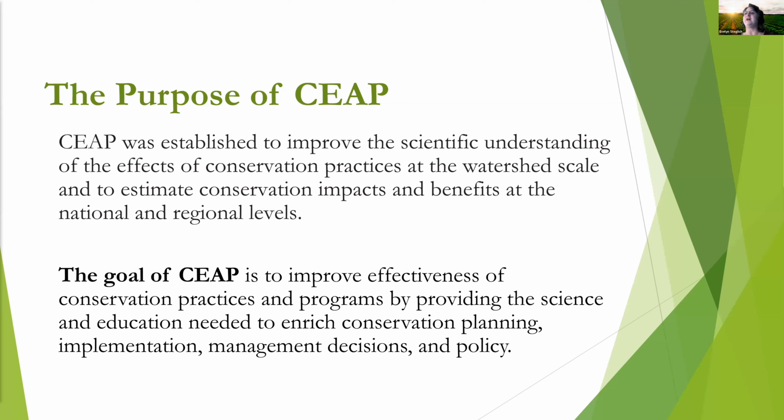So first off, the purpose of SEEP is to improve the scientific knowledge and understanding of conservation practices and the effects they have at the watershed level, and to help estimate the impacts and benefits that these conservation practices have, not only at the national scale, but also at the regional scale.